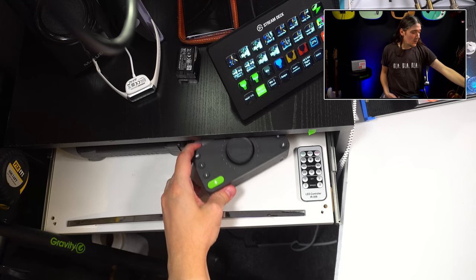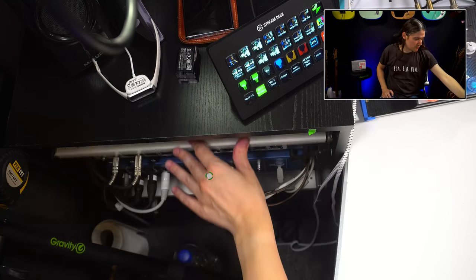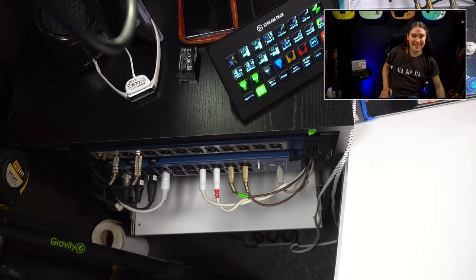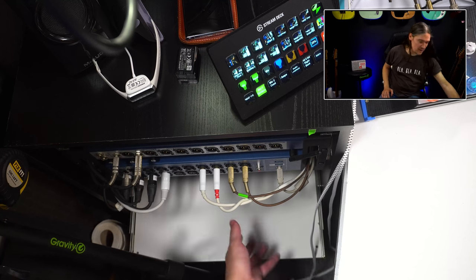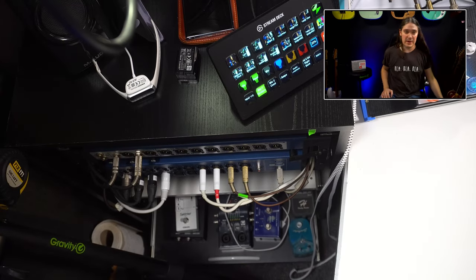here's the Audient Evo 4, which I use when I don't need the big mixer, which is right below, right here. Another drawer, drinks, of course. Another drawer with usually some computer-related stuff, now empty. And some rarely used pedals and stuff.